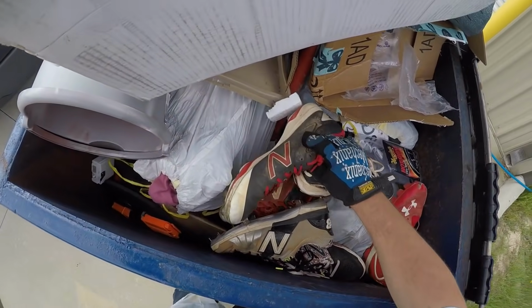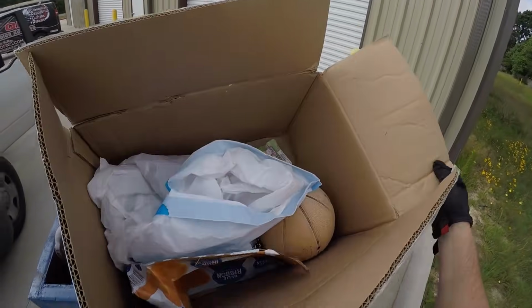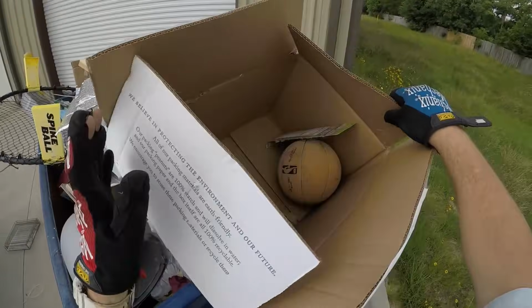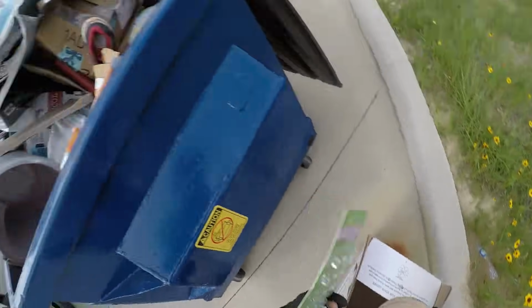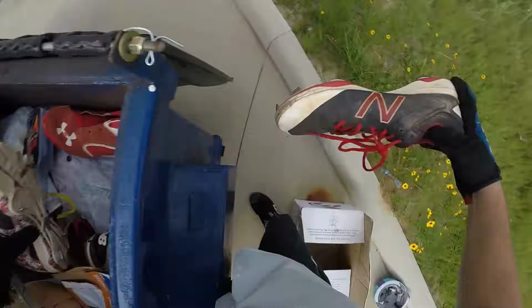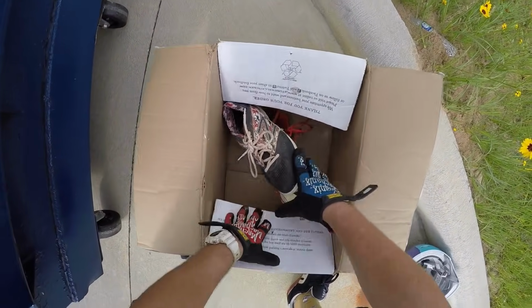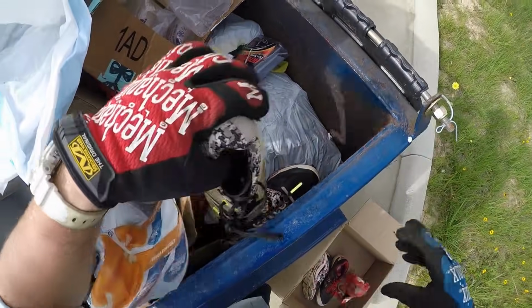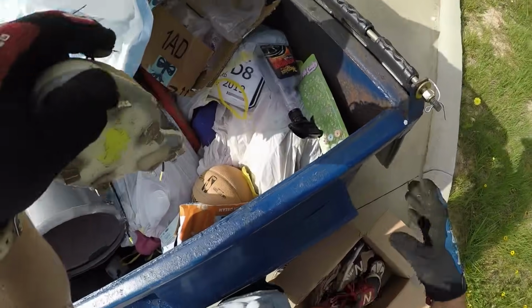All these old cleats. Look like baseball cleats. What is that? Grab these. At the very least, donate them. They're not complete trash yet.